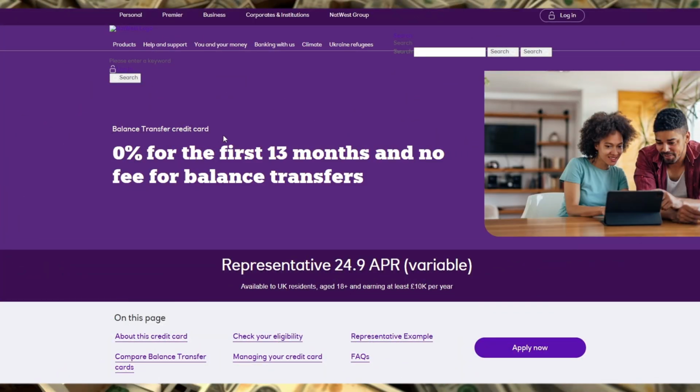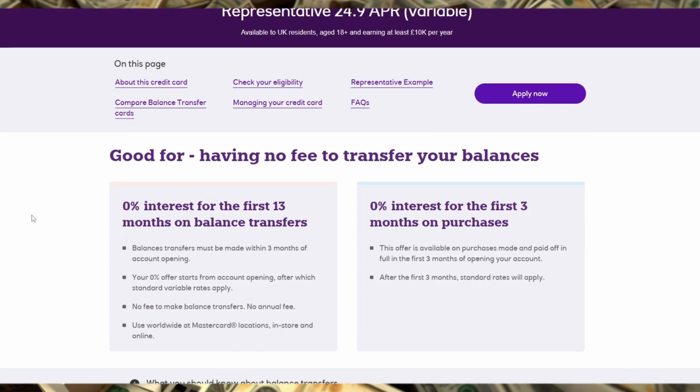Watch before you apply. Today, we're diving into the NatWest Balance Transfer Credit Card, designed to help customers manage debt with some straightforward features and benefits. This card offers up to 20 months of 0% interest on balance transfers, making it ideal for anyone aiming to consolidate existing credit card debt and pay it down without racking up additional interest.